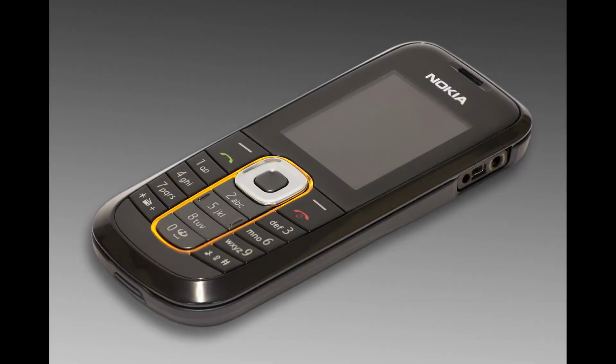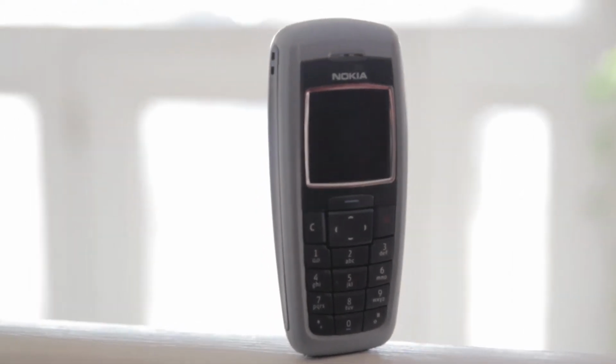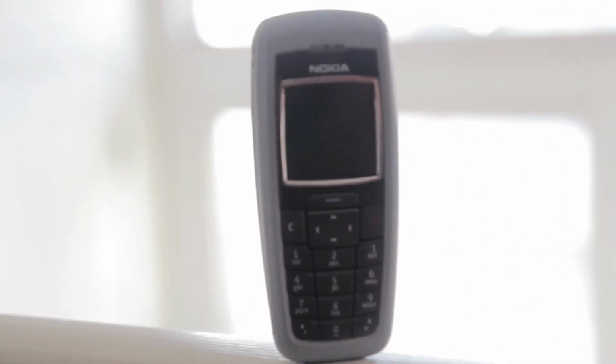This is the Nokia 2600. No, not that 2600. This is the Nokia 2600 that we will be taking a look at today.